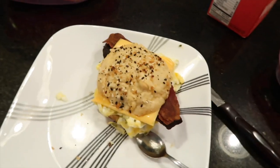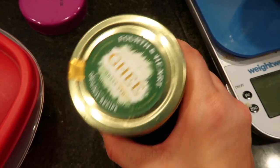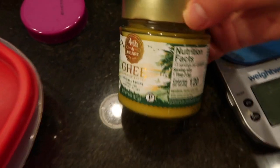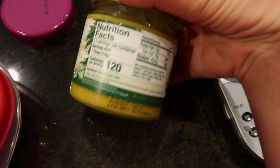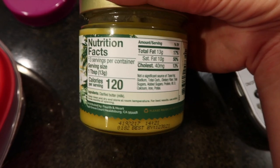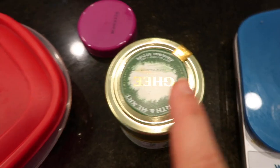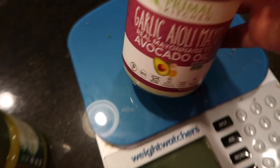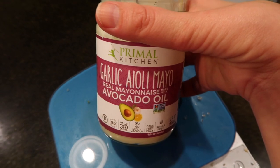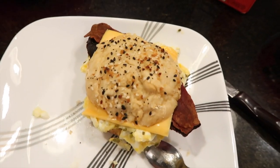I can't remember the exact answer, but it is over 20. And then I have 2 things of fat on here. I have half of a serving of this ghee. I've never used ghee in my life. It is clarified butter. It is recommended as one of the fat sources for the Fab Four. I used half of a serving as my grease in the pan for the eggs because butter and eggs is delightful. So I can't wait to see how this tastes. And then as an extra sauce on the sandwich, I used half of a serving of the garlic aioli mayo. So my total is 455 calories for this sandwich.